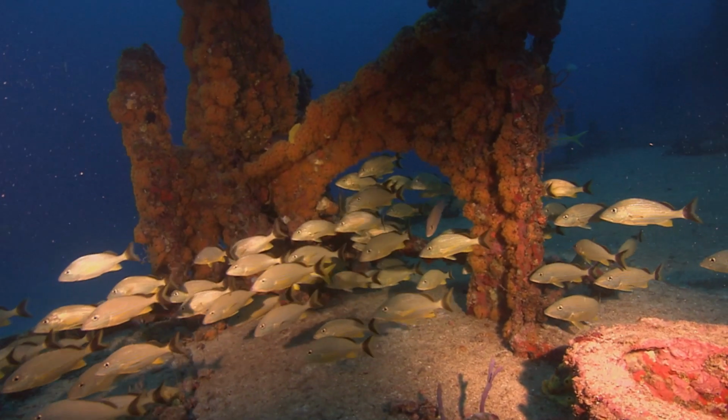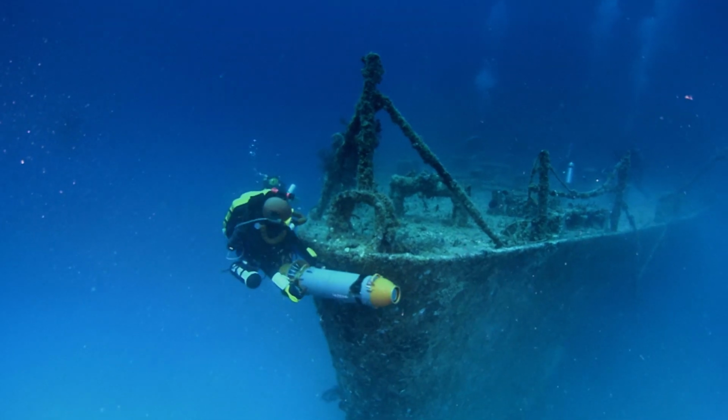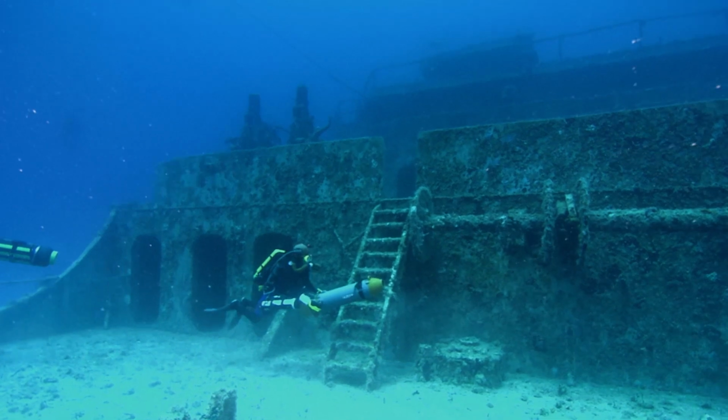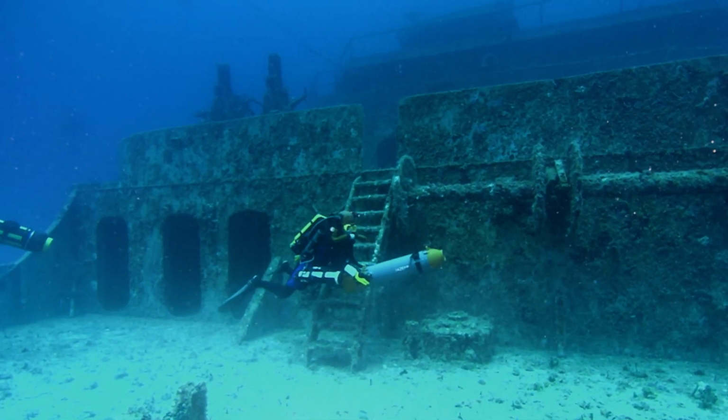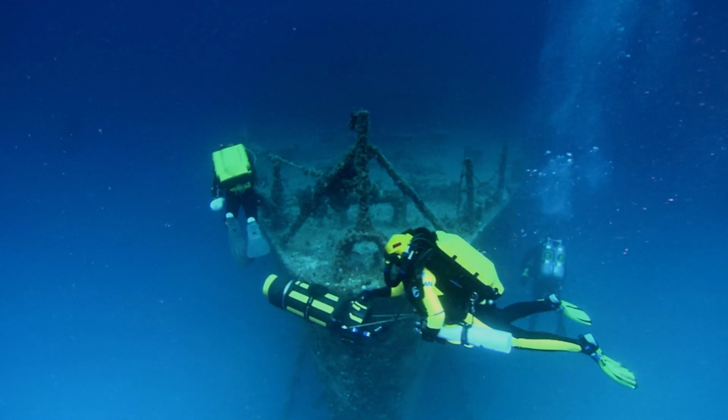This is the former USS Spiegel Grove, an artificial reef in the Florida Keys. It's now a major scuba diving attraction, but it had a very troubled beginning. It's a good example of the potential risks and what can go horribly wrong when you sink thousands of tons of steel.